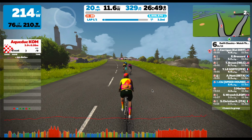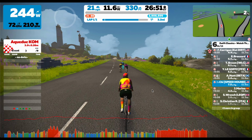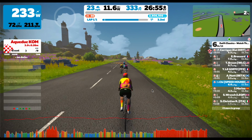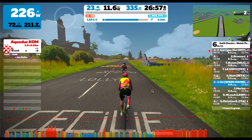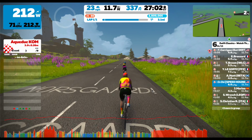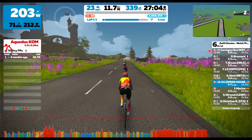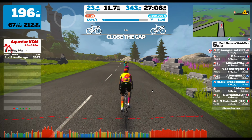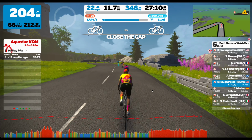I still put up a fight, and I'm able to catch back onto Alex Hunt's wheel, but I am not able to hold the wheel when he surges and rejoins the group. So you can see that I am surging right now, doing around 6 watts per kilo. You're going to see me just grab onto his wheel briefly, and then immediately get dropped right after that when we turn the bend.